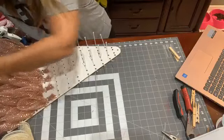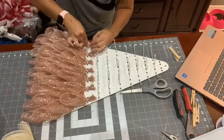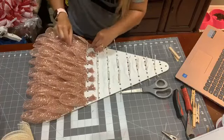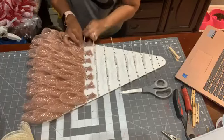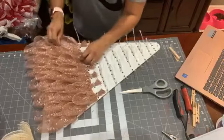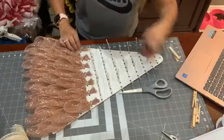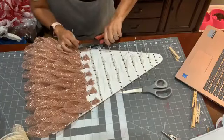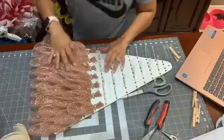And see how it's done. But I've got over 100 tutorials on my page. Not all unique in the creek, because I make regular wreaths as well. So there's all kinds of tutorials under my videos. But you can go to YouTube. YouTube has tons of all unique in the creek.